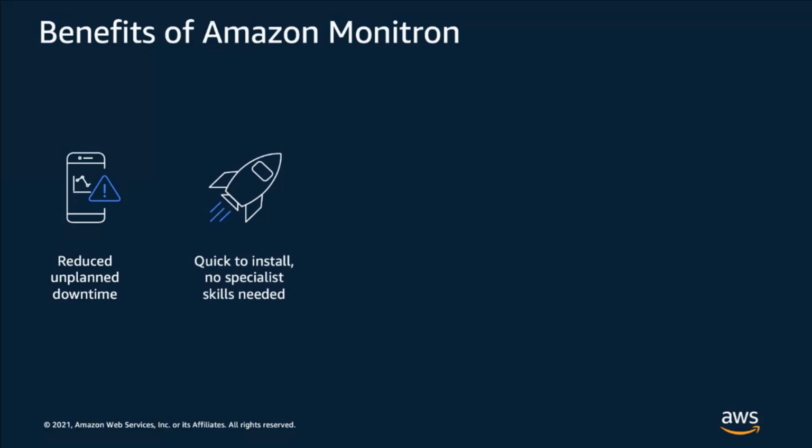Second, Monitron is quick to install and no special skills are needed to use it whatsoever. Using the Monitron app, you can provision the Monitron sensors and gateways in a matter of minutes. No knowledge of machine learning or technical expertise is required to set up and use Monitron.